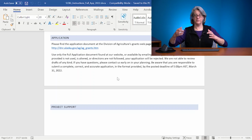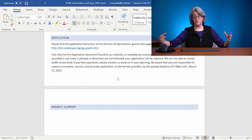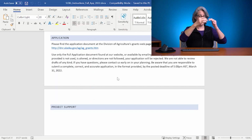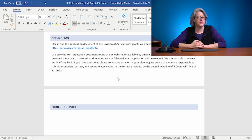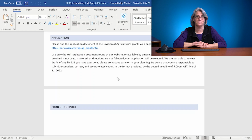We're held to giving exactly that format to the USDA, and I need to gather dozens every year when it's time for reporting to give to the USDA in exactly that format. So again, please don't add extra sections. Please don't cut out sections. We're depending on you following instructions as we give them to you so that we can forward successful applications. We want our Alaskans to be successful, so help me by sticking to the format.